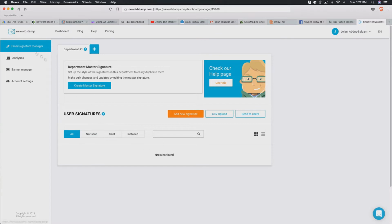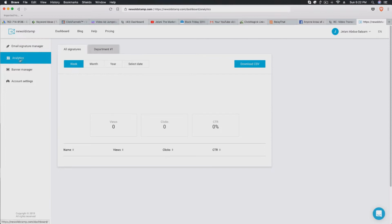So this cool thing, before we actually make the signature, they have analytics for your signature, so you can see, okay, how many people clicked this, how many people saw this, right? So then you get a better idea of what's working, what's not working, and then you can improve your signature so you can get more people into your business or into your site, whatever the case may be for you. You can do that via the signature.